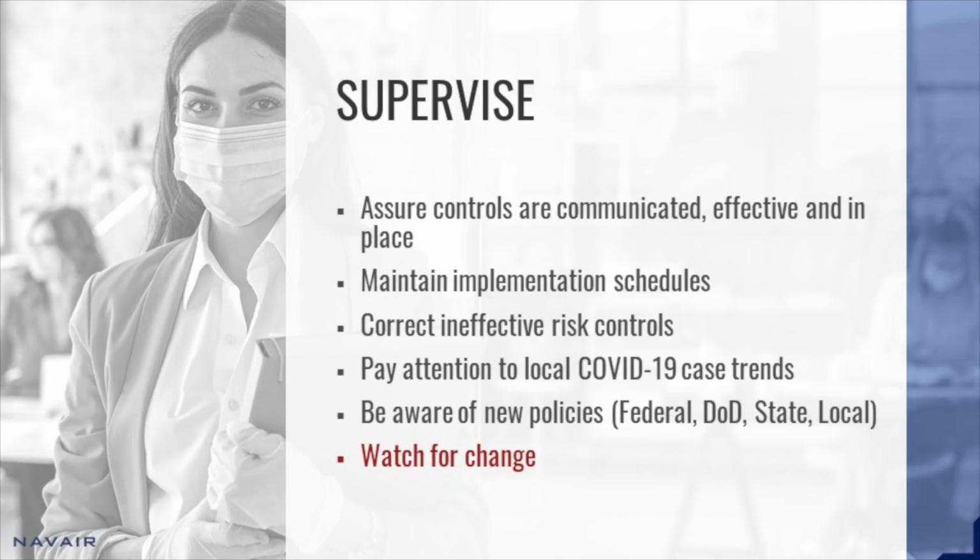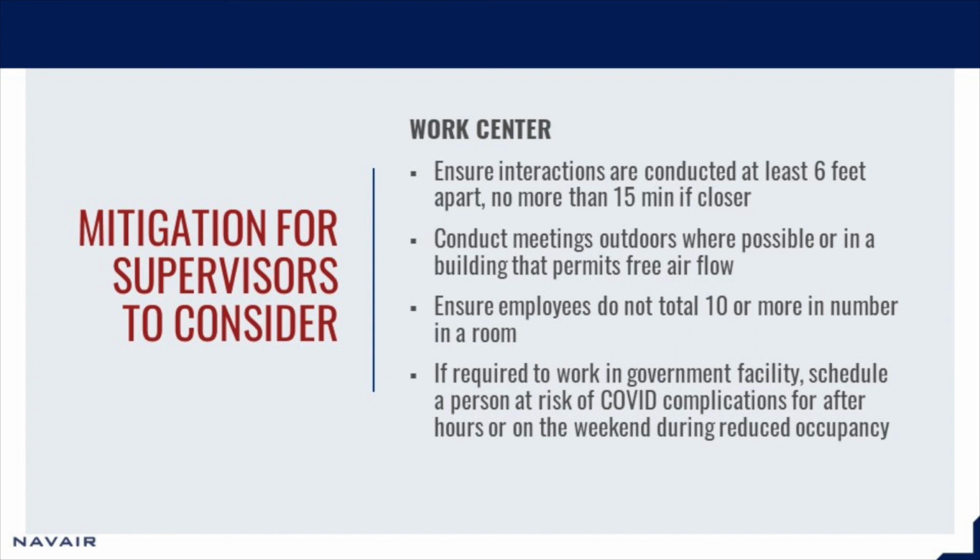Supervision is a critical part of the continuous approach to ORM. After risks have been identified, the hazards and probabilities have been assessed, and controls and mitigations have been directed, supervisors must ensure that controls are communicated, applied, and are being effective. Supervisors and employees should communicate frequently about the effectiveness of controls and assess if adjustments need to be made. NAVAIR leaders will continue to monitor on-site regional and local conditions for resurgence of infections and adjust ineffective risk controls to mitigate the danger to our personnel.